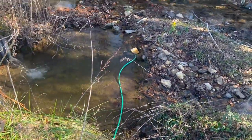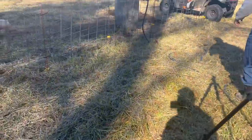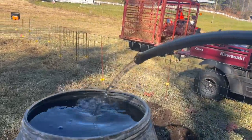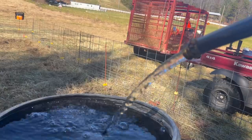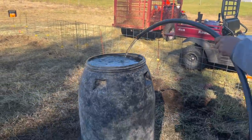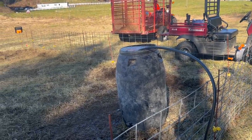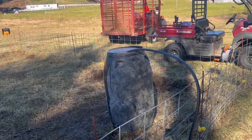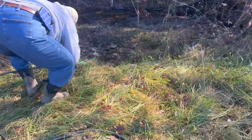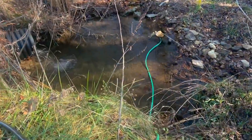So we're drafting water out of the creek through the leader hose, through the pump, over here to the barrel. And this is the stream of water that we're getting coming out of that creek with that little drill pump. I mean, it works out great. You gotta be kind of close to a water source, but in terms of efficiency, when we come out to feed and do checks, we'll just hook the pump up, let the drill pump run, and fill the water barrel up while we're doing chores. So, like I said, just a little drill pump.